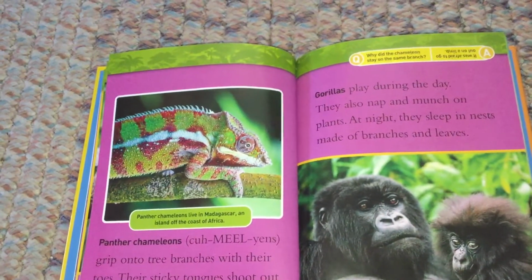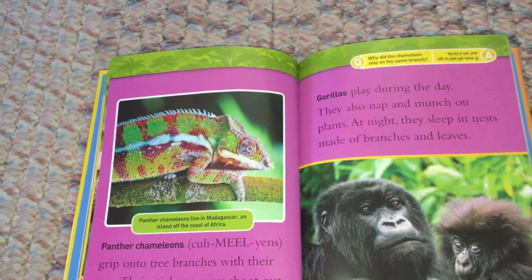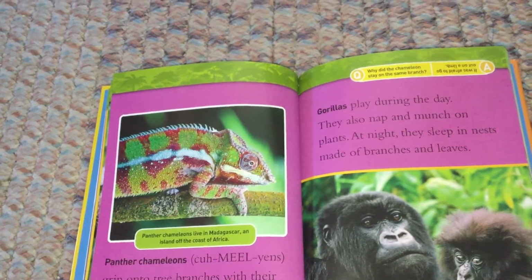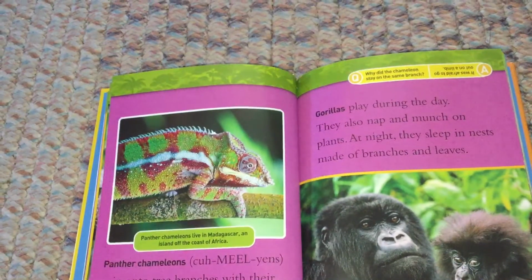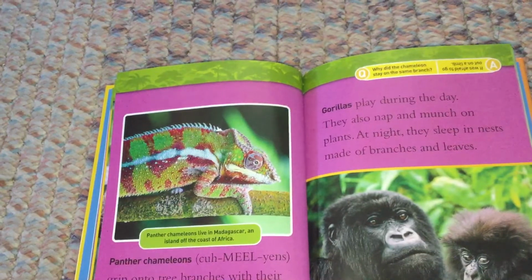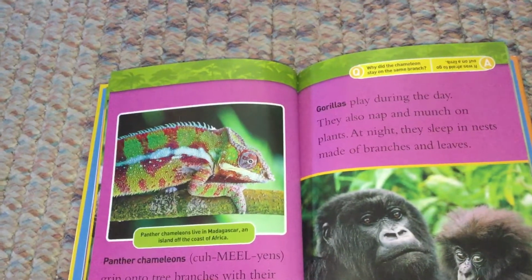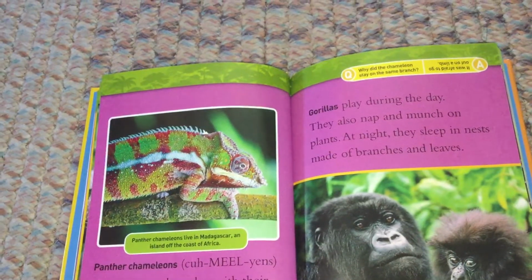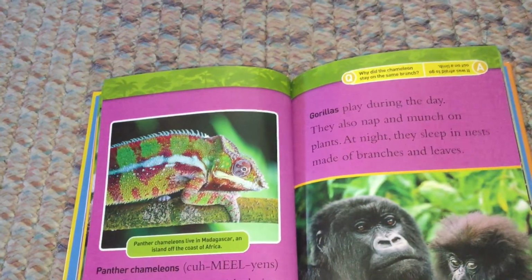Panther chameleons grip onto tree branches with their toes. Their sticky tongues shoot out to catch insects. These chameleons can also change color to scare or show off to other chameleons. Panther chameleons live in Madagascar, an island off the coast of Africa.